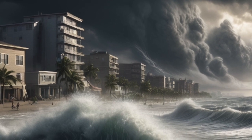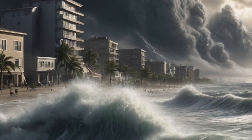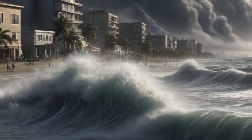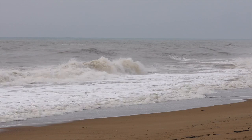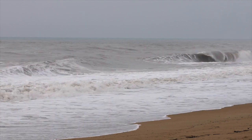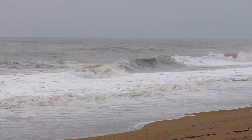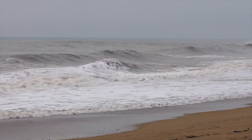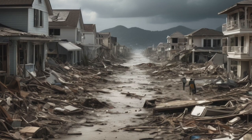In addition to the immediate destruction, tsunamis can leave long-term effects that persist for years. Communities often face rebuilding efforts that can take decades, and many people are displaced from their homes either temporarily or permanently. It can take a long time for people to return to their normal lives, and recovery efforts can be hindered by damaged infrastructure, lack of resources, and challenges in coordinating aid.